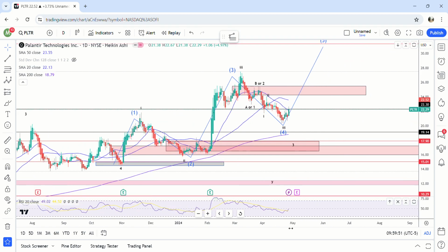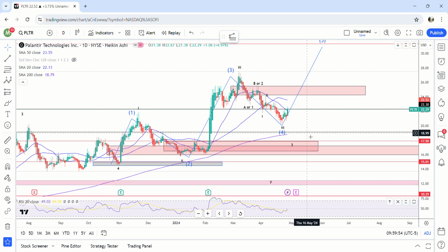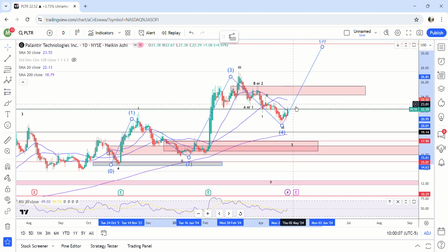There are a few other patterns that could bring it back down here, but for the most part, this looks very corrective. And I would want to see an impulse move down to get down to 16 bucks. So I don't think we're going to 16 bucks. I think that might have been the last opportunity to buy the dip right there.